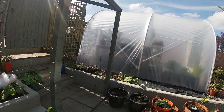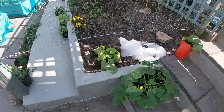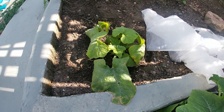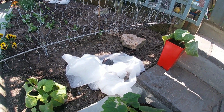Let's have a look at those. So here's one of the mini munchkins that's already planted in. It seems to be doing okay, holding its own, but I did have another one planted in there by that rock and we lost that due to the cold.